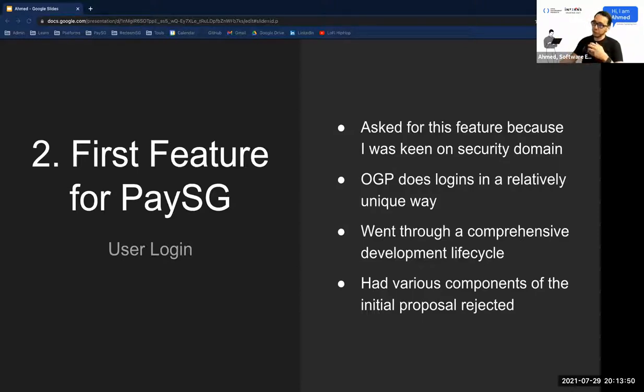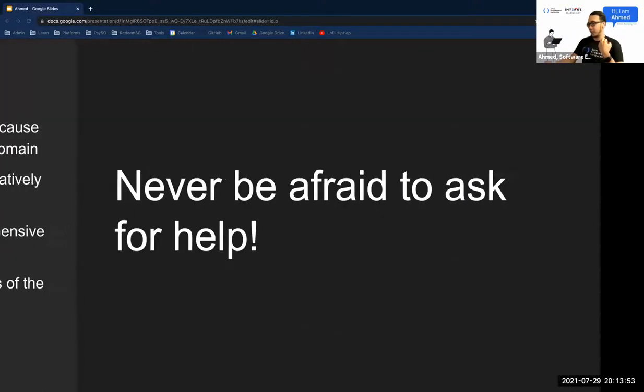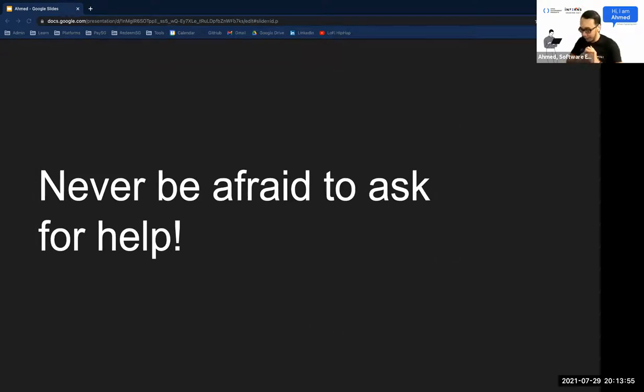But I sort of pushed through, and the key takeaway I guess I got was never be afraid to ask for help. And I think this is one of the things that appeals to me in OGP, is that everyone's really friendly. Okay, maybe my team, but I haven't worked with the entire organisation. But so far the experience has been that everyone's really helpful.